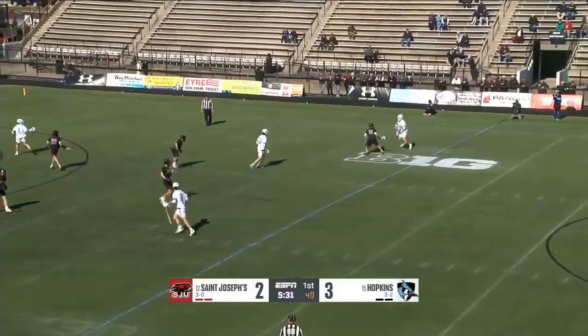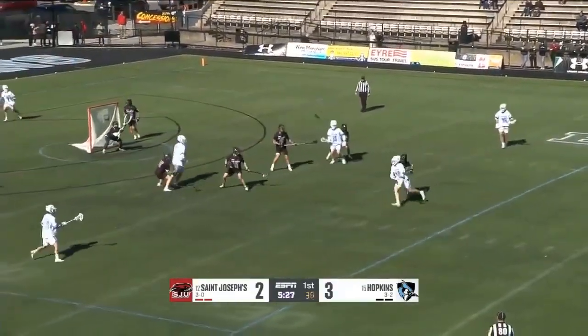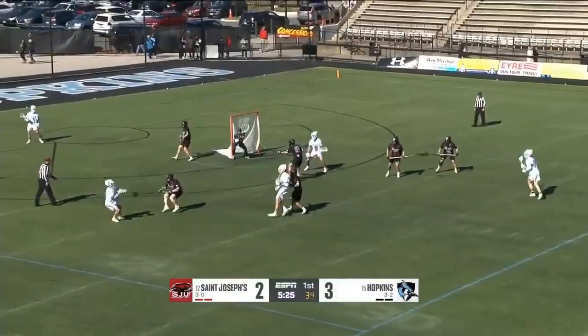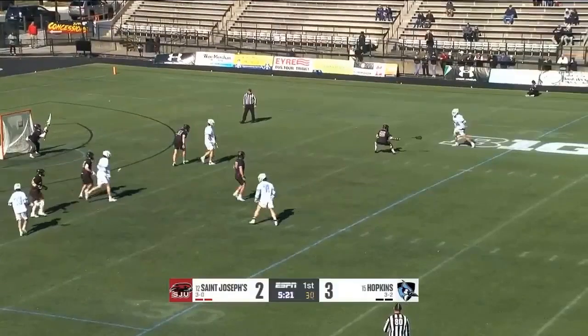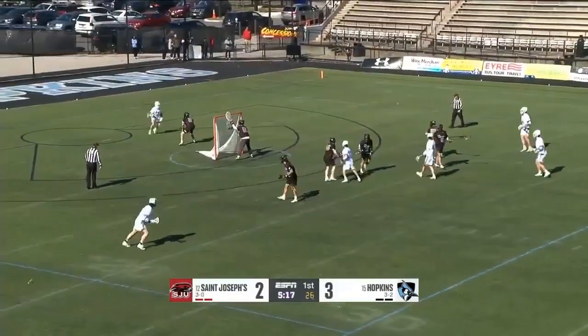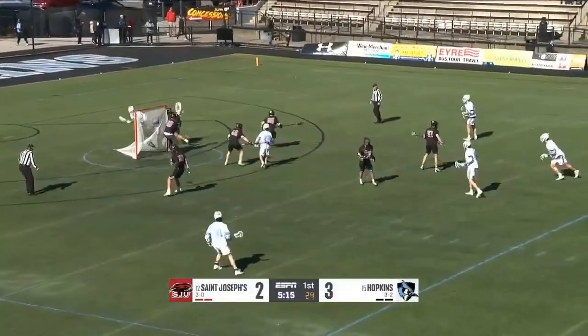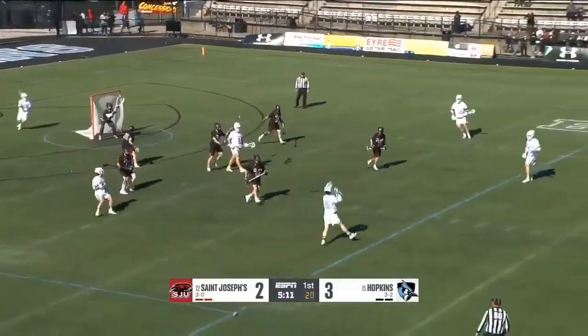St. Joe's got to figure out, are they playing man or are they going to play zone, and what's going to work? Degnan with a short stick matchup. Gets it over to Angelis. To Melendez. 56 is Joe Burnham on defense for St. Joe's. Bauer draws a double.